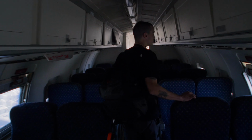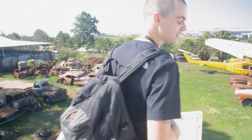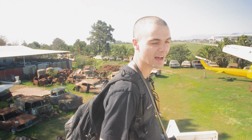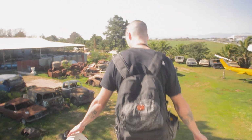We were getting a bit bored of the Cape Town scene, so we decided to hop on a quick flight and come check out this cool vintage car dealership thing. I'm hoping to make up for the year's worth of analog old car photos I haven't made, so we'll see if I can blast through about 50 of them here quick.